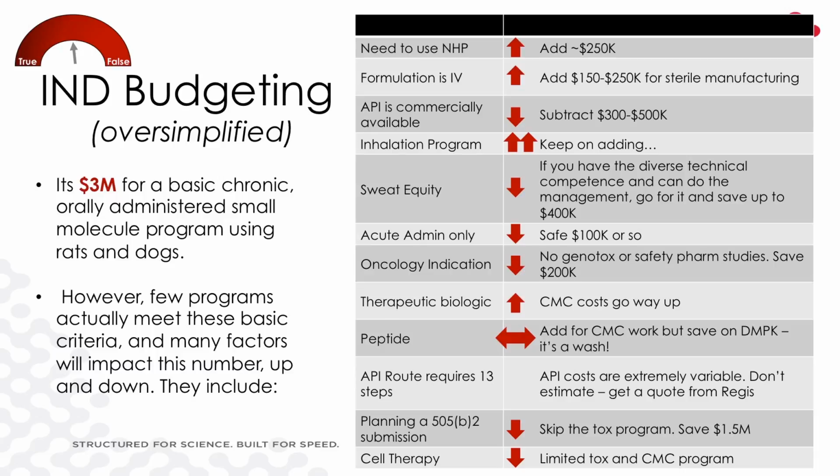If your API route is 13 steps, so here's the thing: there's no standard cost for API. You can have a 2-step API, you can have a 13-step API. So they're very variable. They can really affect that final number. And so I always say, don't estimate, get a quote from Regis and call Wayne. Because that's your first step, to generally understand, what am I working with here? Is this really a pain in the neck, or is this something that's more doable? If you're doing a 505(b)(2) submission, which is like a repurposed drug, you can skip the tox program and save lots of money. And cell therapy, you'd think, would be more expensive. It's not. The CMC is a little bit more work because you do have to show the control, but you have a pretty limited safety package that you need to do for that.